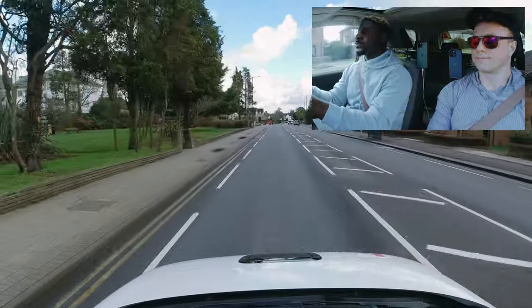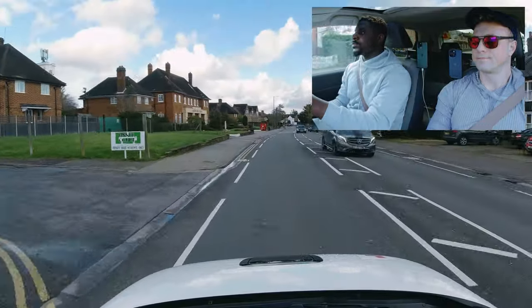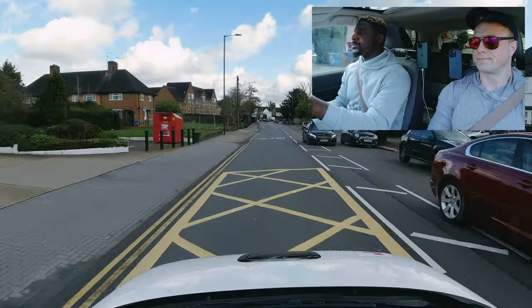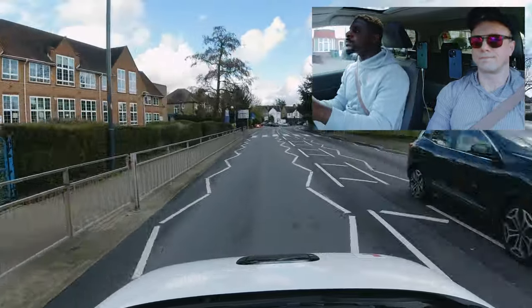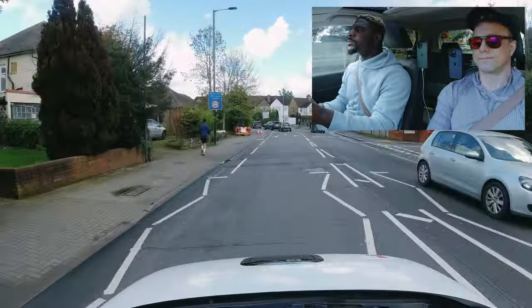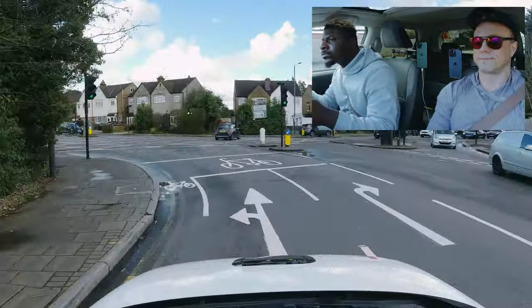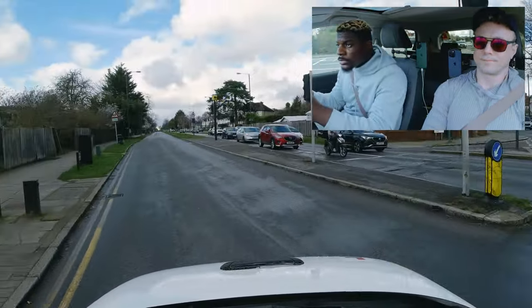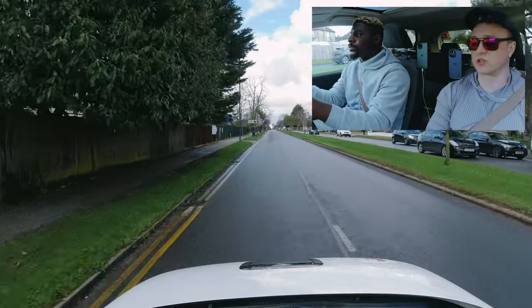After 300 yards, sharp left, A404, George V Avenue. Sharp left. You'd be surprised how many people make mistakes at that junction. Well done.